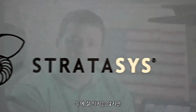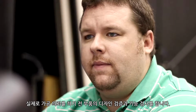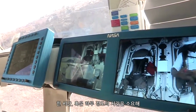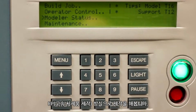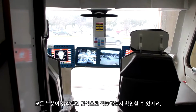There's a lot of things that you don't see that really get to go on is the design verification and the functionality checks of parts before we send them to be manufactured. If the final product is not going to be an additive manufacturing plastic part, we will do it in a rapid prototype fashion where you'll get it back in maybe an hour, a day. What that allows us to do is be able to check our design and make sure that everything's going to work the way we think it is.